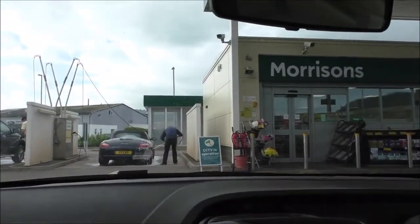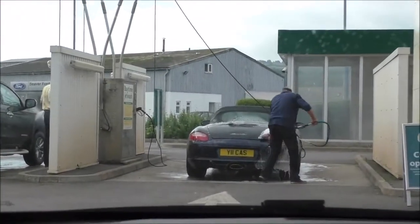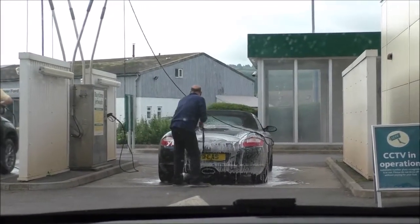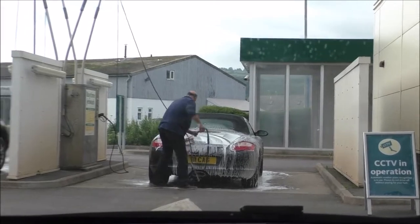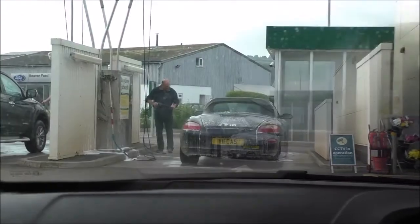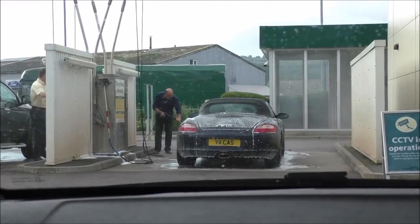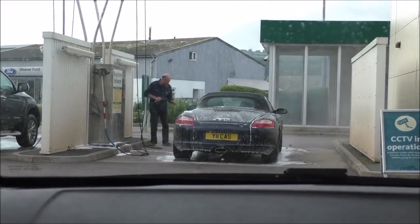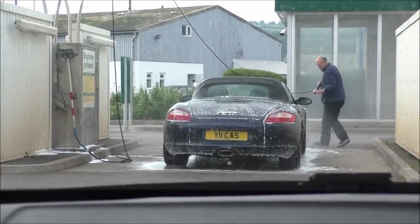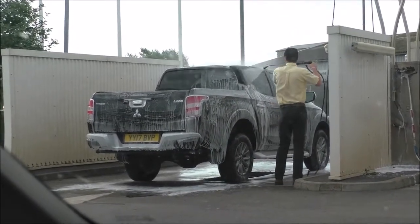It's amazing that someone can afford a Porsche Boxster and he has to do his own car washing. So I suppose it's a pleasure if you've got a car like that. Both washers are quite busy this morning. Funny, we've got a neighbour who's very keen on classic cars and registrations and the like, and his daughter is called Cass. That's a big car to have to wash yourself too, isn't it? That's busy.